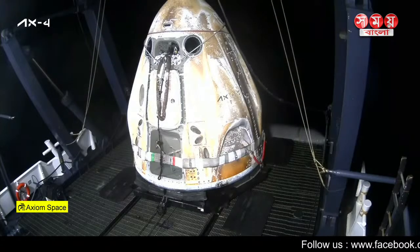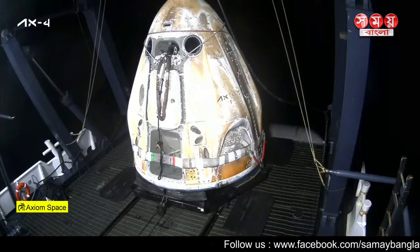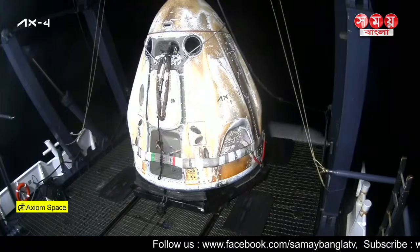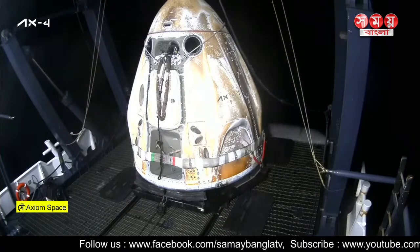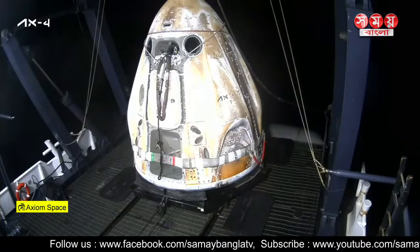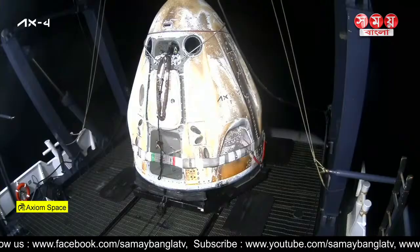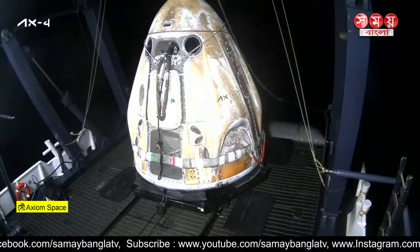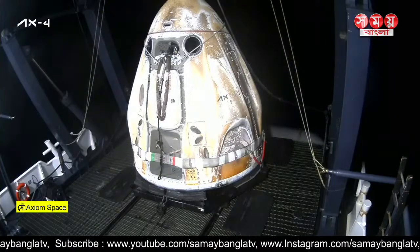Again, next up, we are expecting the translation of the Dragon spacecraft named Grace, named by the Axiom-4 crew. Again, the spacecraft will translate in preparation for hatch opening and exiting of the vehicle. A few moments ago, Core spoke with the AX-4 crew to let them know that the translation will be happening soon.